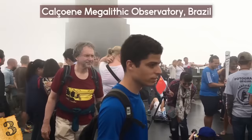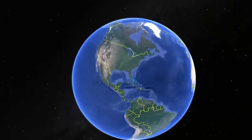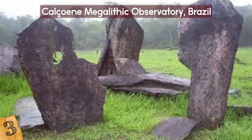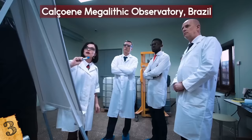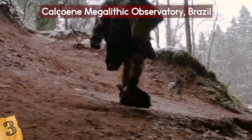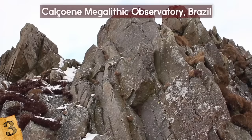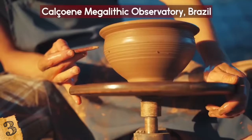Calçoene Megalithic Observatory, Brazil. About 10 miles from the municipality of Calçoene in Brazil is the largest megalithic site in the whole of South America. Known as the Calçoene Megalithic Observatory, researchers are constantly uncovering new details of what would have once been an iconic focal point for the local civilization. Made up of 127 granite megaliths, some of which are as much as 10 feet tall, it's estimated to be somewhere between 500 and 2,000 years old, based on pottery fragments that were found nearby.